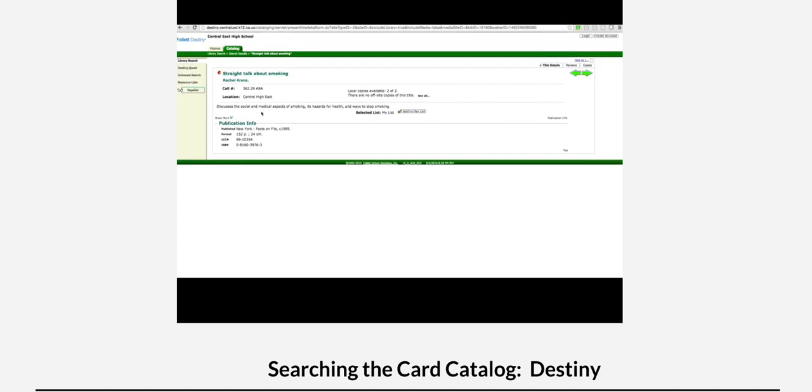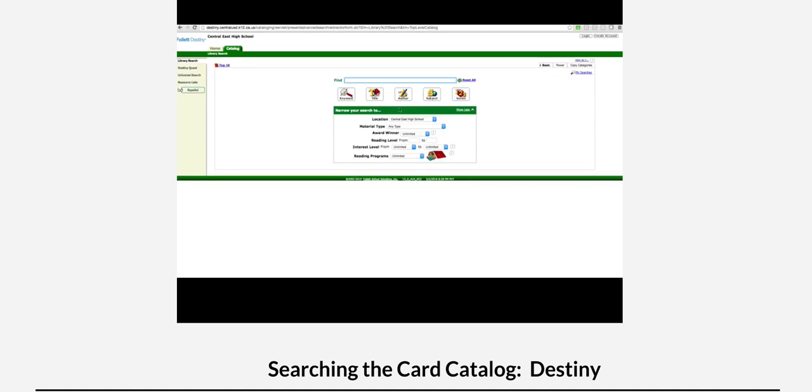And this time it's by Dewey Decimal Number because it's nonfiction. So that can be found under the 362.29 KRA. Above the library computers where you'll be searching, there's plenty of scratch paper. Just write down the call number located in the nonfiction. If you need help, you can ask. All right, so that's how you would search the Destiny card catalog.